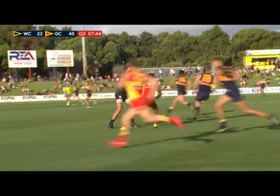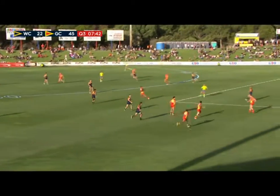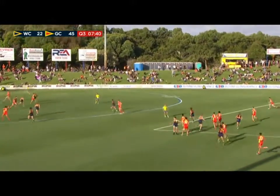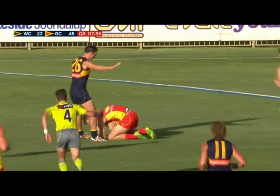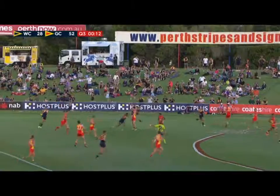And that's a spectacular grab with the flight by Garland. So they are growing in confidence. Hall can thump this long, goes wide. Great kick. Inside 50, the dive, and another mark taken by Ryan Davis.